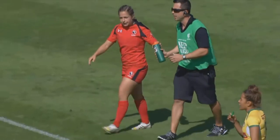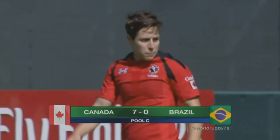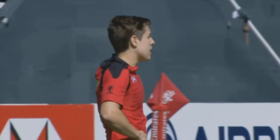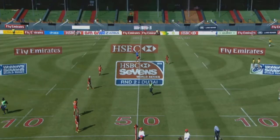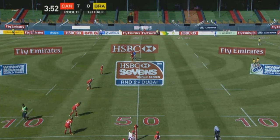What a build-up the Canadians have had heading into this tournament. Well, Brazil haven't been too bad off either. They went to LA and trained with the United States team for a week, so they've had a pretty good prep too.